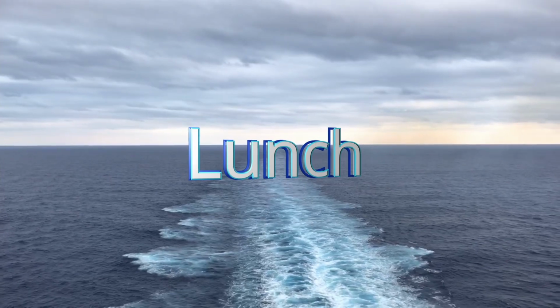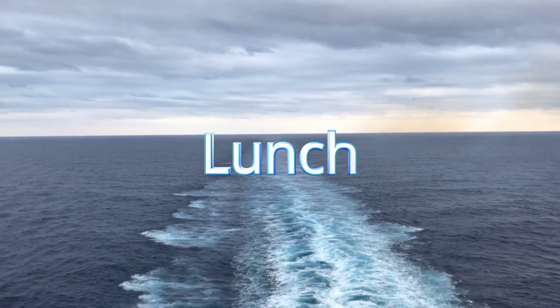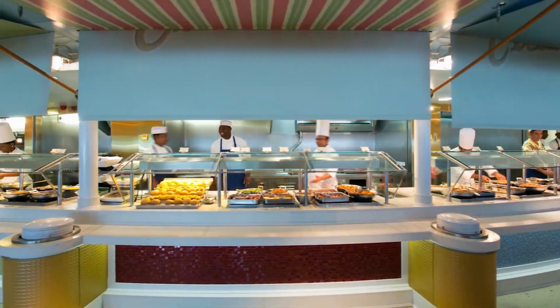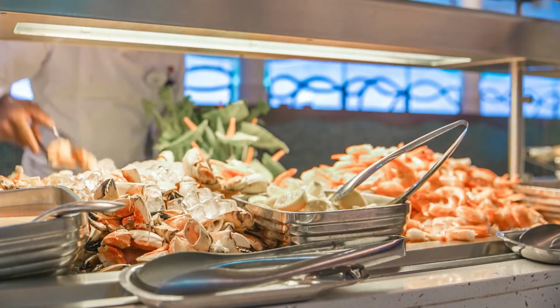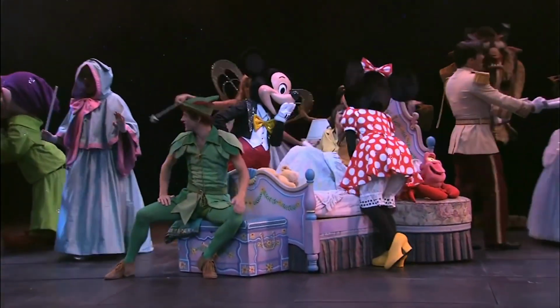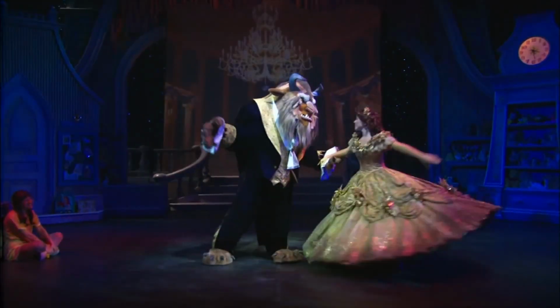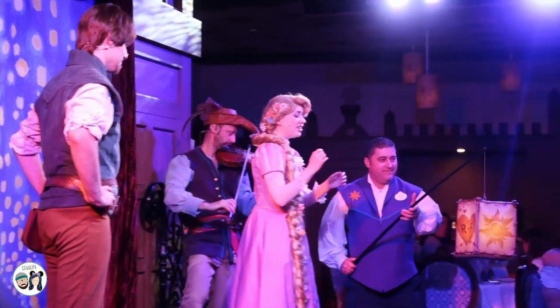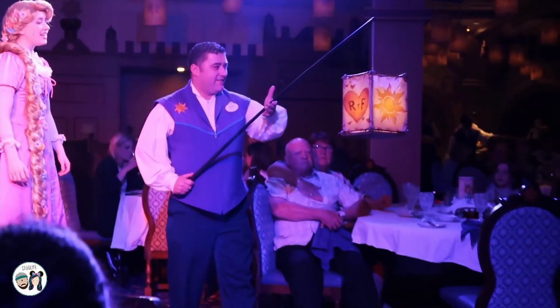Number 3, lunch. So once you're on the ship and you've got everything scheduled, it's time for lunch. They have lunch at the buffet, and that's typically where they'll send you, up to Cabanas for the lunch buffet. Some people really do seem to prefer Cabanas for the first lunch on board the ship. Most of all, I've heard the favorites are crab legs, just a lot of seafood, as well as lamb. For us, Cabanas is just a little too busy. It seems like everybody's up there, there's a lot of energy.